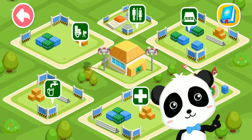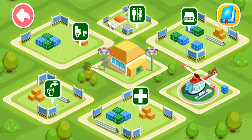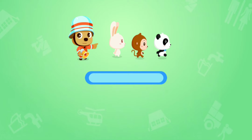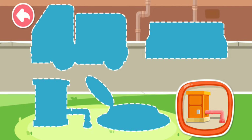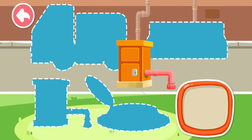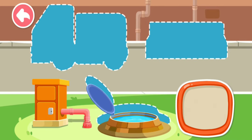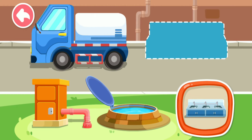Let's build an emergency shelter. Emergency water supply. Pump wells. Well. Water wagon. Sink.